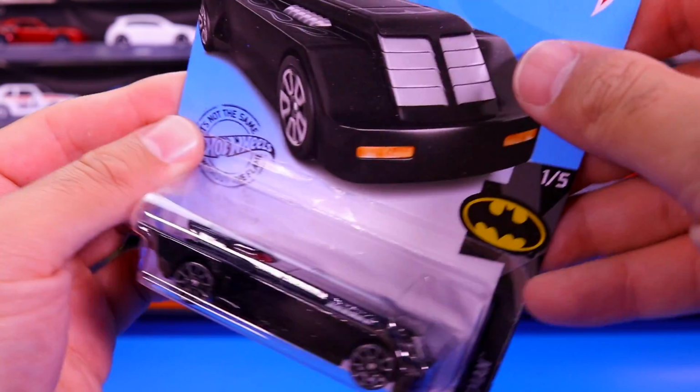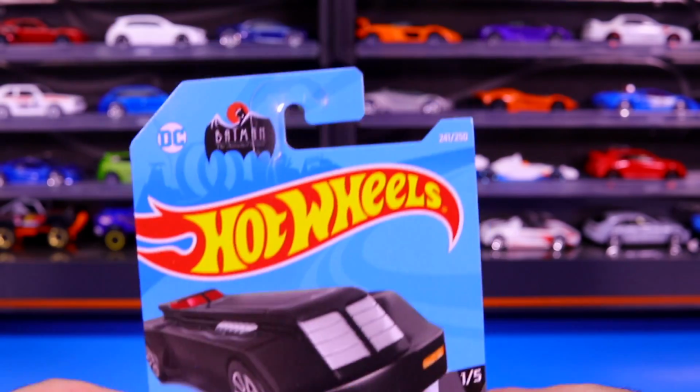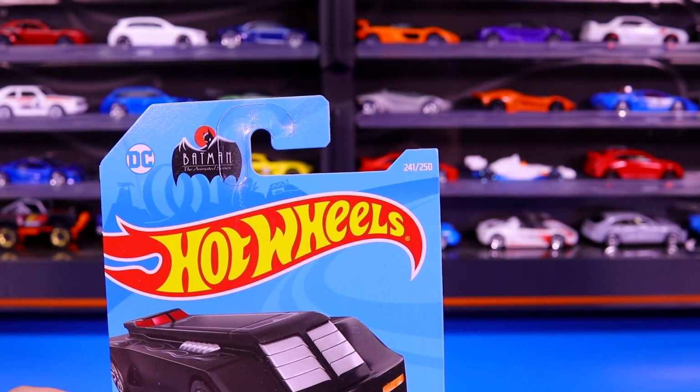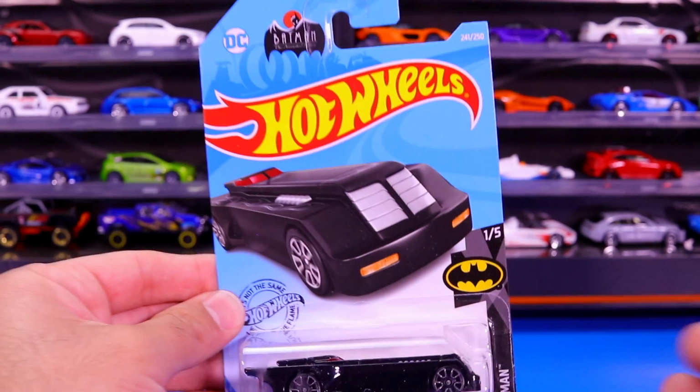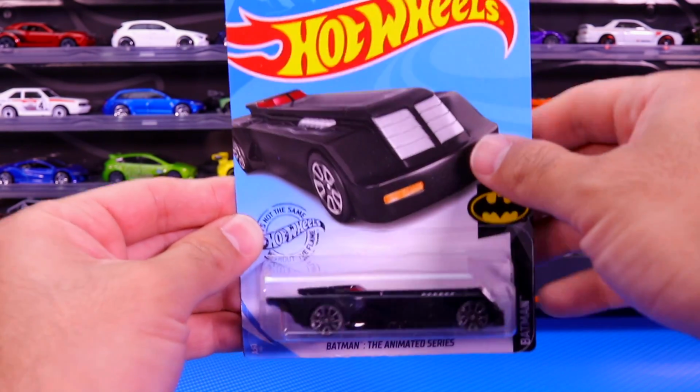Today we are reviewing the Batman animated series, and it is a treasure hunt, with the treasure hunt logo on the top right there. And this is from the Batman series, car number 1 of 5, and it is car number 241 of 250 from the 2019 Hot Wheels set. But let's go ahead and pop this one open here.